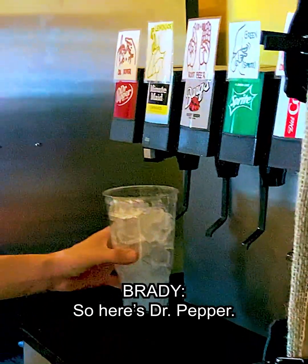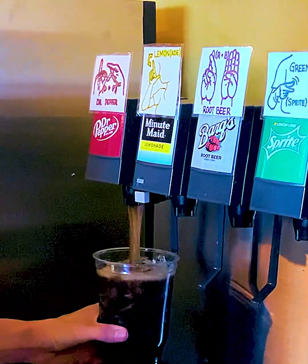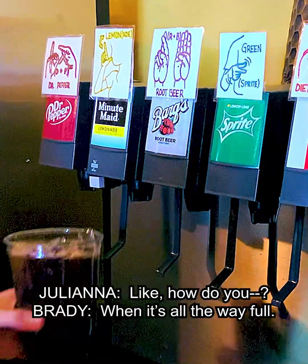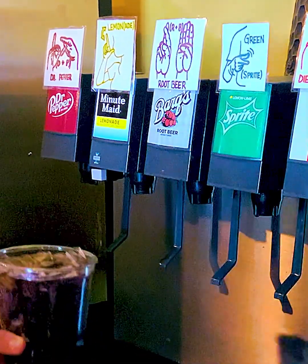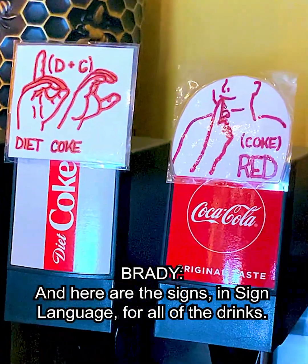So, here's Dr. Pepper. This is how it works. And how do you know when to pull it back? When it's all the way full. Okay. And here are the signs in sign language for all of the drinks.